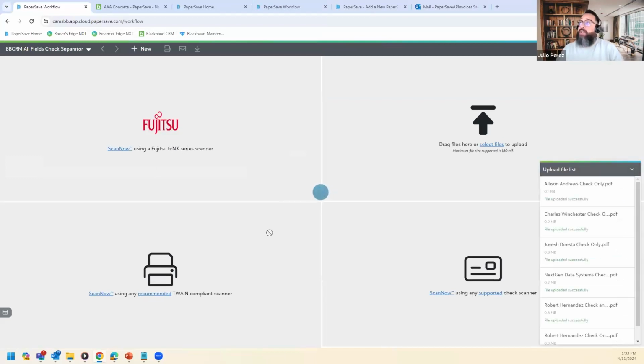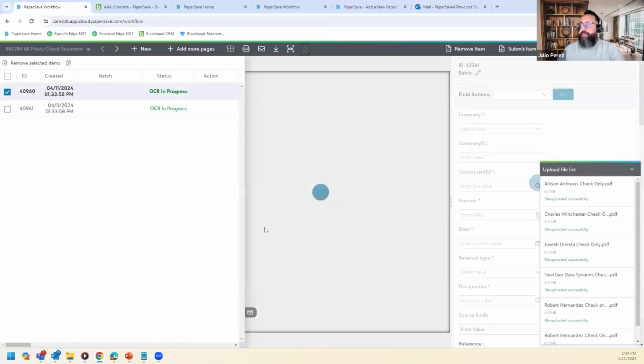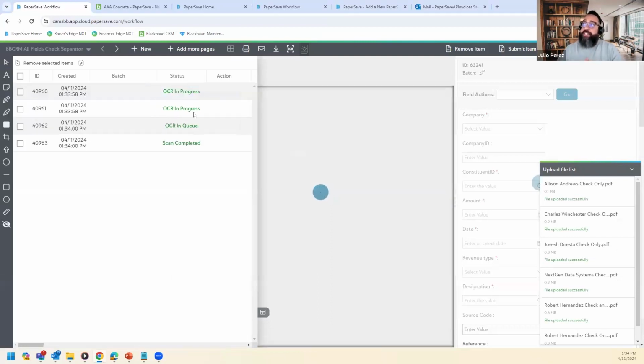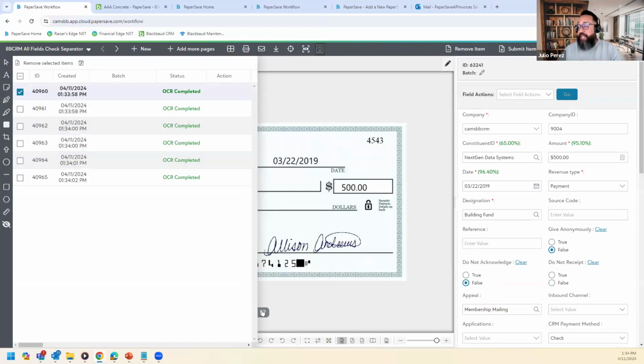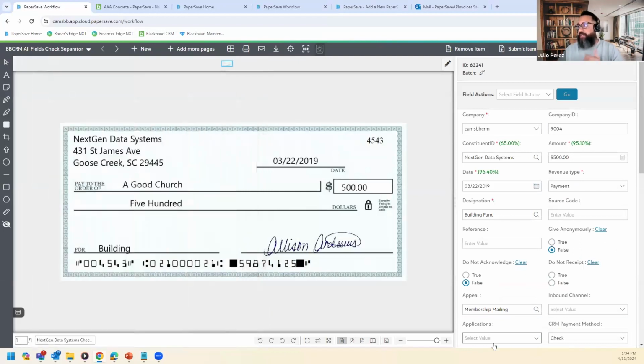All right. So as your documents are traveling right into PaperSave, we are going to execute OCR, right? And again, we can also have that redaction in place, but OCR just finished for us that quickly, right? So really what OCR did for us is it's looking at that information on the check and it's going and reaching your BBCRM database, right? It's looking at the constituent table in your BBCRM database and it's trying to make a match based on the address on these checks, right?